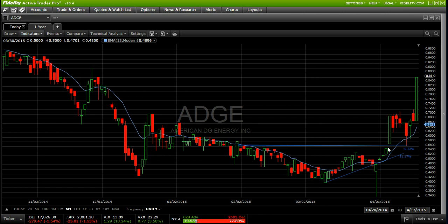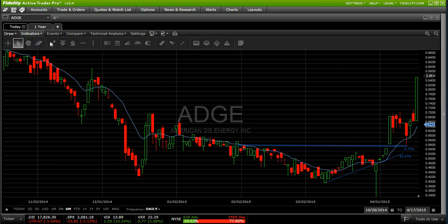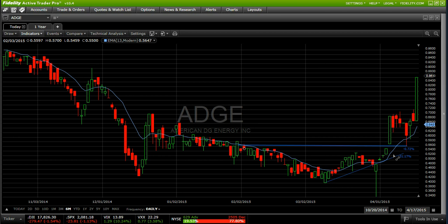Now, once these things break out, you can use the 13-day EMA. I've added the indicator, the 13-day exponential moving average, to give you a guide of where it might come down and bounce off of and continue to go. So the idea is, hopefully after these things break out, they'll go into an uptrend that'll last weeks or months, and then we can also play that uptrend, which will be in another video. So we used the 13 EMA, and it came down to the 13 EMA and bounced back up again. Now that we have that first bounce off the 13 EMA, we don't need it anymore.